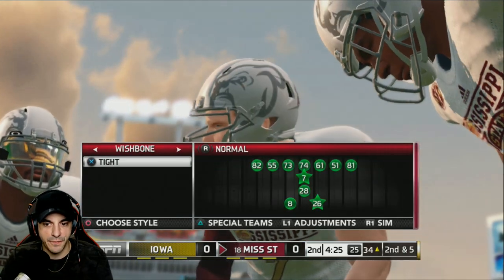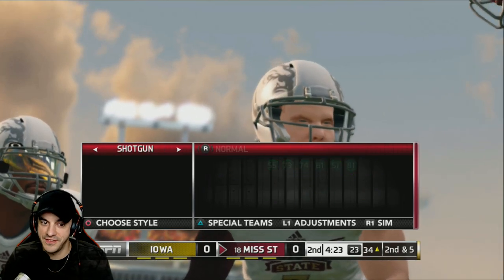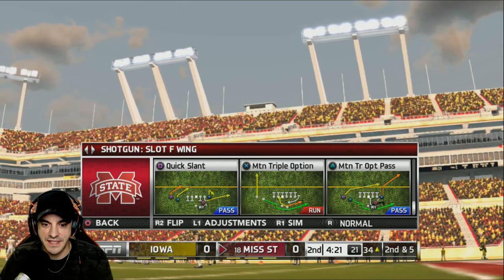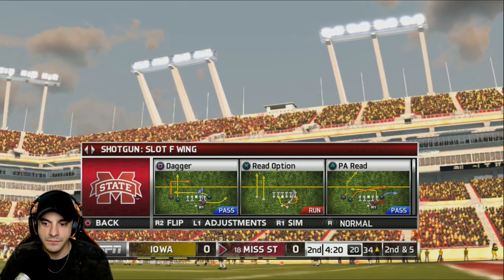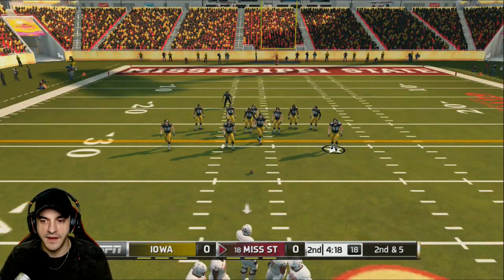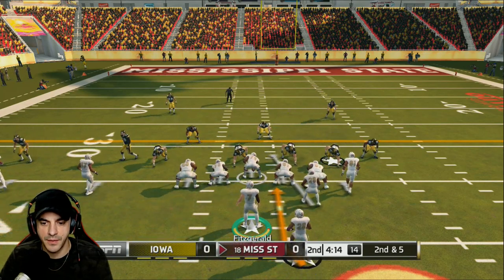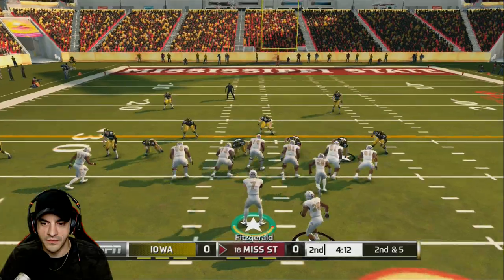Let's feed them out of a different set here. They have, like, no sets. Slot F wing, that's like a Tebow formation. Let's go dive back away from that D end. I don't know. We're showing that guy a lot of respect. He hasn't done anything yet, but look, this right up the tubes.